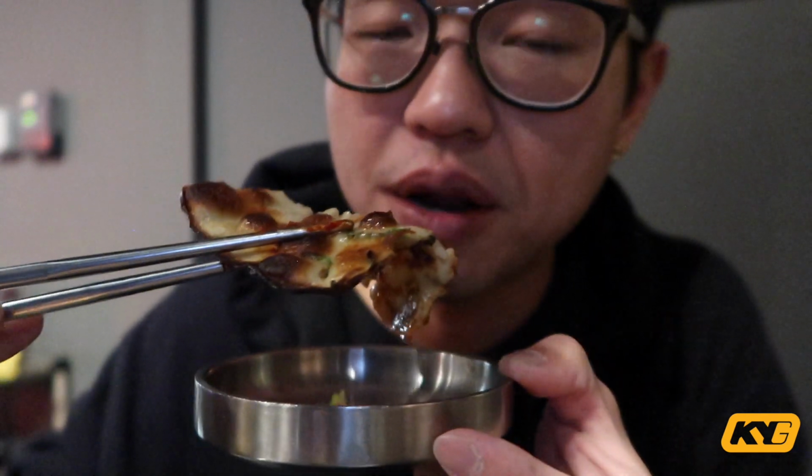The seafood pancake here is very different to the ones I've seen in a Korean restaurant. They're very thin. It's very good because a lot of places when they do the Korean style seafood pancake, they're way too thick, too much flour on the bottom, but this one you can really taste the egg and the seafood.